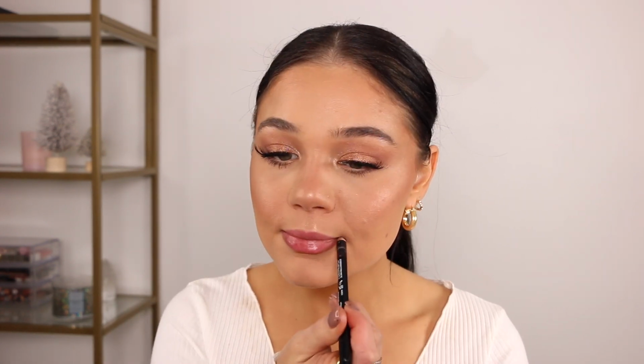So moving on to lips, for lip liner, I asked if you guys want to see KKW Beauty lip liner in Nude 1 or NYX Nude Truffle, and you guys went with NYX Nude Truffle. They were definitely tied for a while, and then you guys went with NYX. I do feel like the NYX lip liners are dupes for the KKW Beauty ones, so definitely check that out.